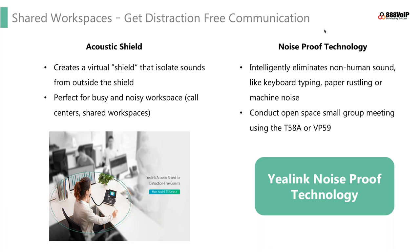The acoustic shield itself is built into the T5 phones, so it does allow that user to have that additional level of quality when making their phone calls and creates a little bit more of a comfort factor when considering what type of phone to be used in certain types of spaces, especially congested workspaces. In addition to the acoustic shield, Yealink has incorporated the noise-proof technology that they've had along a lot of their most recent additions in terms of their conference phones with the CP960, 920.